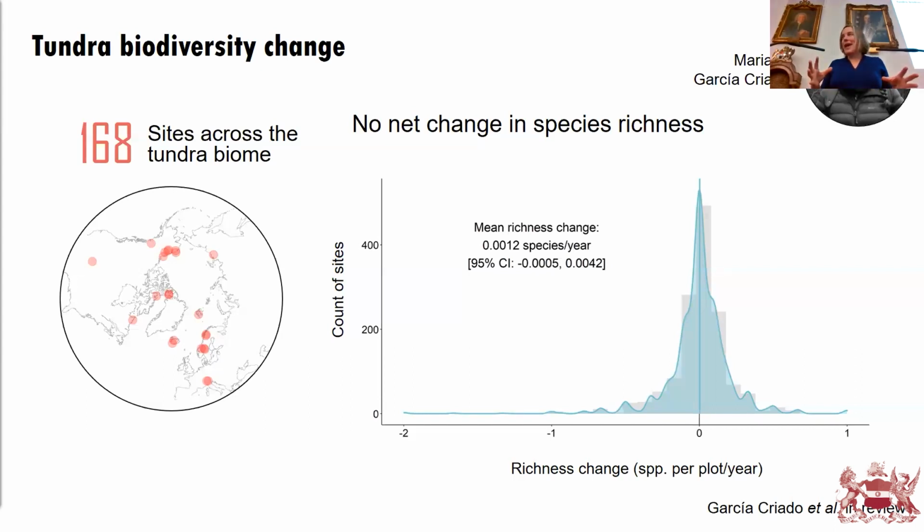So as of yet, we haven't seen change at the biodiversity level, but nested within the signal, we are seeing change. So I'll chat you through some of that. But another caveat before we get to that is that this is only at that meter squared plot scale. And of course, the tundra biome is a massive part of our planet.